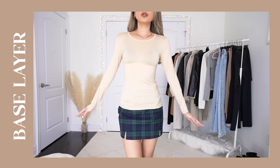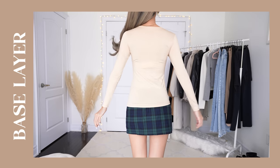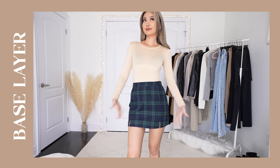As you guys can see, this is pretty see-through just on its own. I'm wearing a black bra under it and you can totally see the outlines of that. Even the color is peeking through a little bit. So just stick to your usual skin colored bra. But you know what? On the other hand, no one's really gonna see you in this. It's not like you're going out in this.